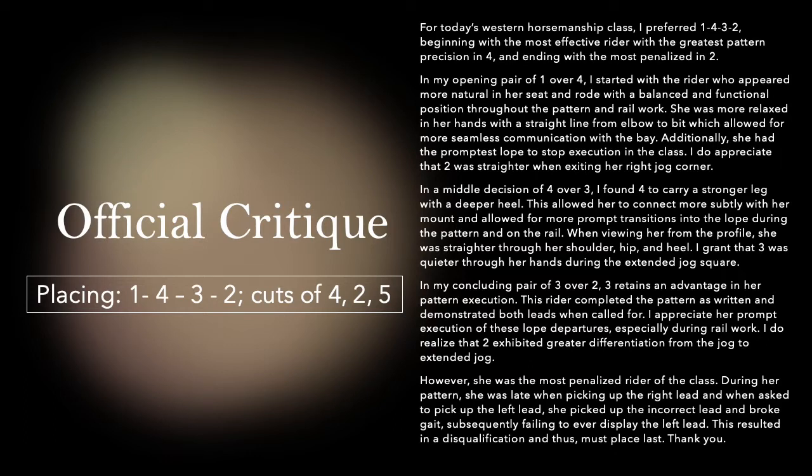Additionally, she had the promptest lope to stop execution in the class. I do appreciate that 2 was straighter when exiting her right jog corner.